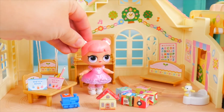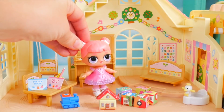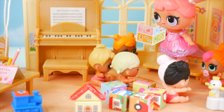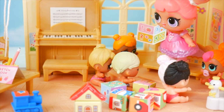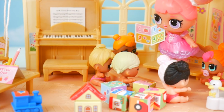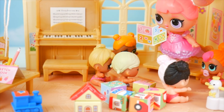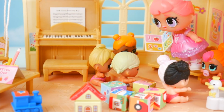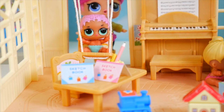All right, little ones, time to come in. It's story time. The book I have today is our numbers book. It says 1, 2, 3, 4. Good job, girls. All right, how about a little playtime? Yay! Okay, go ahead. Hi, little mer-baby.